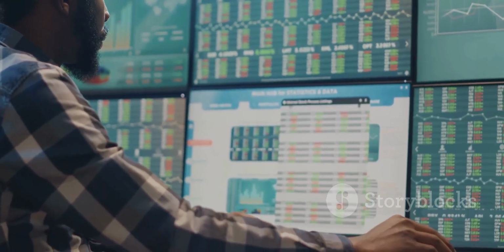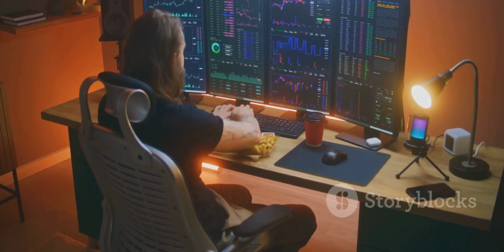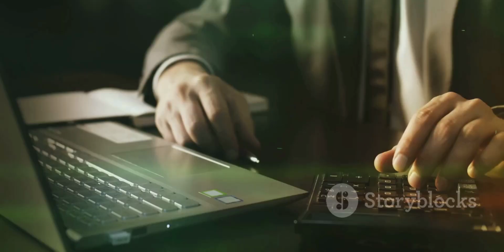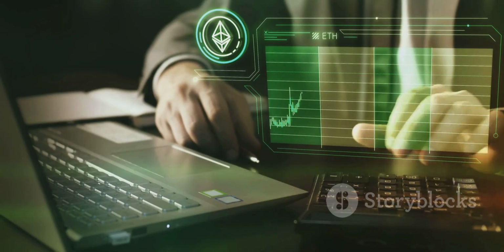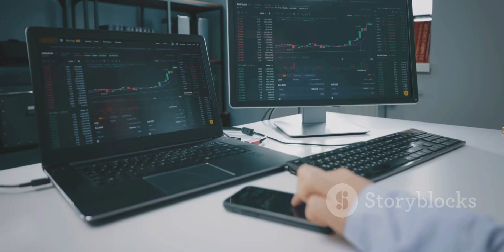Start by practicing on a demo account to test different time-based strategies without risking real money. As you gain experience, gradually increase your trading size and always use risk management techniques. Remember, patience and discipline are crucial for long-term success in Forex trading.